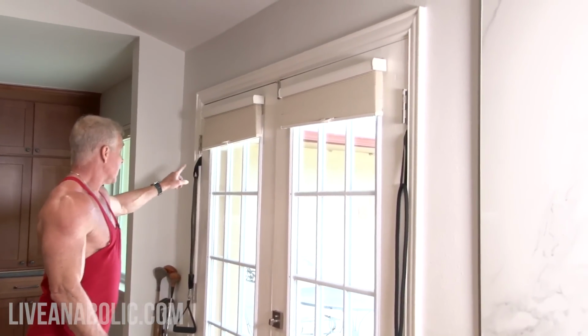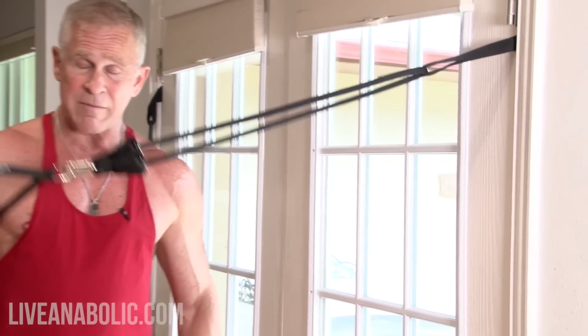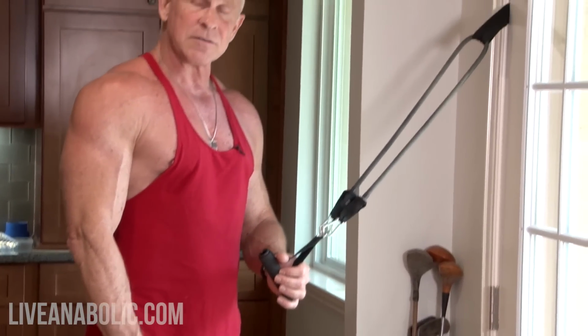I'm using 2 complete sets of bands for this particular exercise. You don't have to, all right? But you notice how I have an anchor here and another anchor here. And I got a black band here, doubled up, going to the same handle. So that's effectively using 2 black bands, all right? And since it has to be balanced, I gotta have another black band over here and a handle, right? So one set will only come with 1 black band.